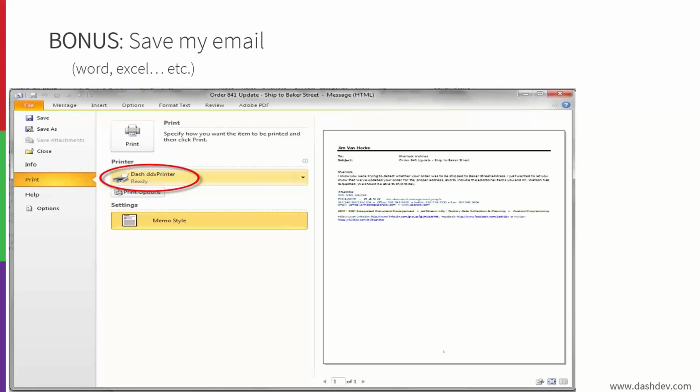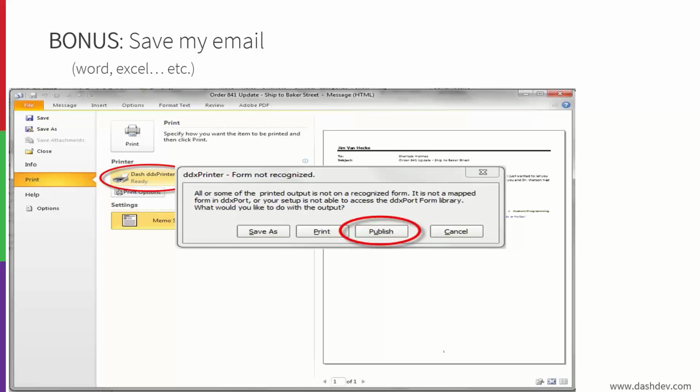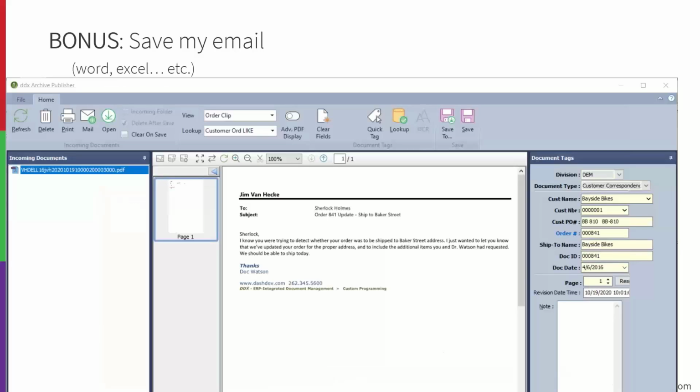I can print something to the DDX printer and it pops up and says, I can't recognize that particular form. And it gives me the option to save it as a PDF, to print it, or to publish it. And if I were to choose to publish it, it converts it to a PDF. It launches the DDX.Publisher, focuses in on that one individual document. And now I can fill in the keywords in the publisher and save a copy of this into my archive.